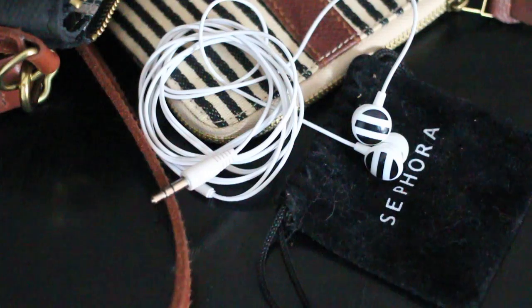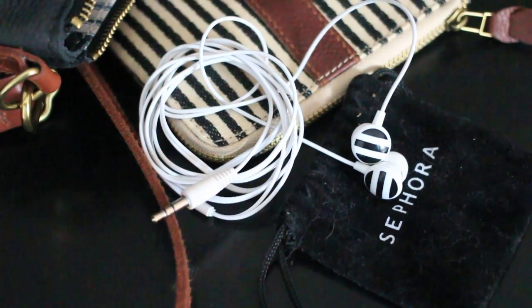Now you're going to see that I love a pouch. This first one is from Sephora, and this was either a code that you put in with an online order or a 100-point perk a while ago, but it has little earbuds inside, and I love that it comes in a pouch because I can easily find them when I need them.